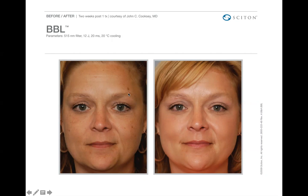But you can see on the right, these spots are gone, but just look how much brighter and evened out her skin tone is. And that's the other component to Forever Young BBL. When you do these treatments at Sonova, they're not just going to go in here like a lot of places and just zap these brown spots. They're going to do a global treatment over the entire face to help with some reds, help with some browns, and just brighten and even out the skin tone.